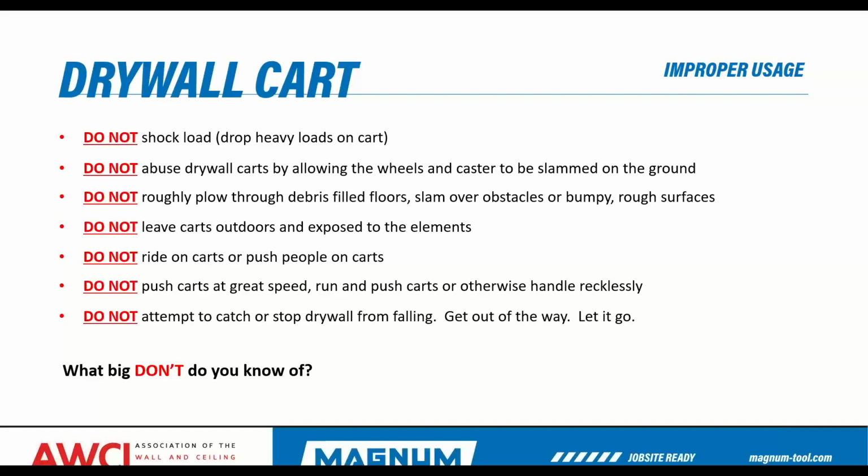Don't ride on the carts or push people on carts. Now that one seems pretty obvious, just like don't run or push carts too quickly, but you never know. And then the most important thing probably is don't attempt to stop drywall from falling. Let it go, get out of the way. Any other big don'ts that you would want to add to this list?